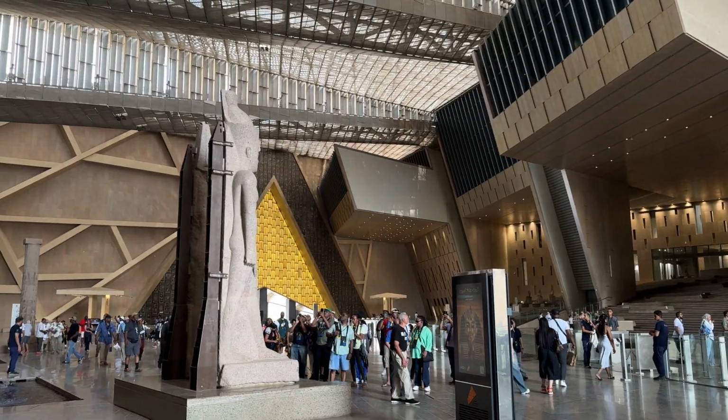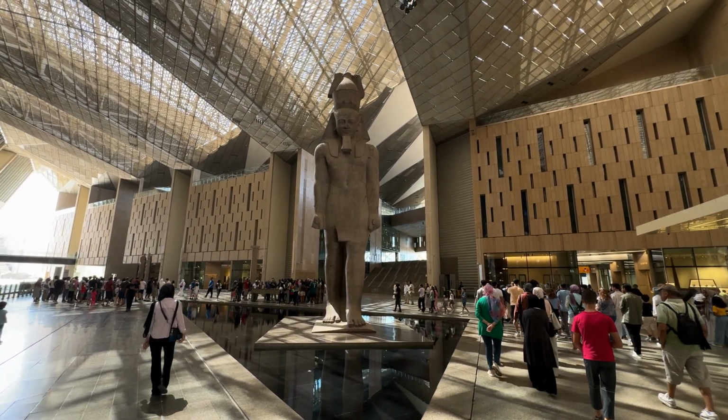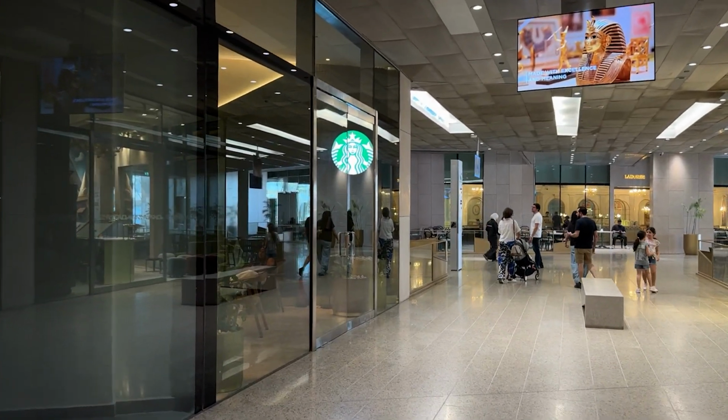Luckily, it wasn't too packed inside, so I could explore. There were a few tour groups explaining the different exhibits inside. If you're hungry or looking to kill some time, there's different food and shops to explore inside this area.